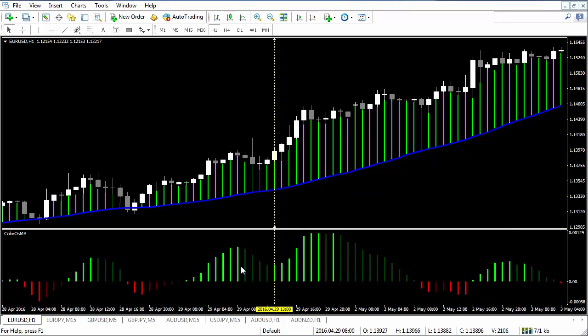When the histogram bars on the OSMA start printing dark, it means that they are lower than its previous bar. A dark green bar is lower than its previous bar. A bright green bar is higher than its previous bar. So when the momentum resumes, we're looking for an OSMA bar that is higher than its previous bar. So it'll turn back to bright green. This then would be our entry signal to go long on this bar right here.